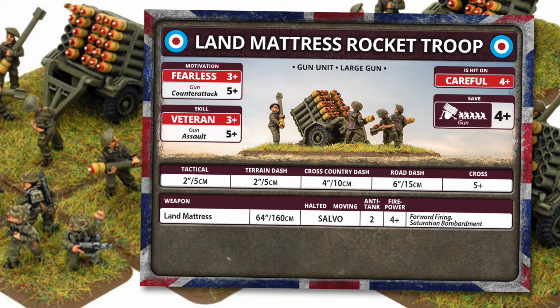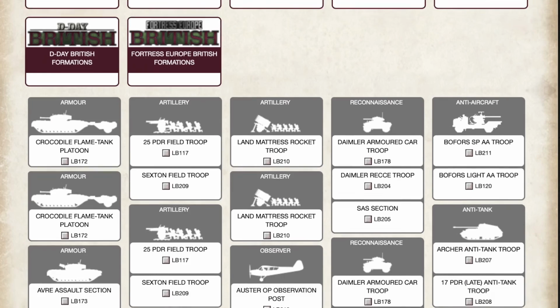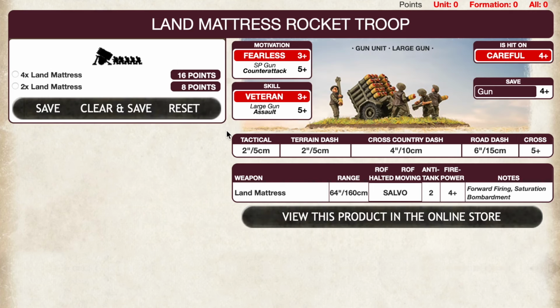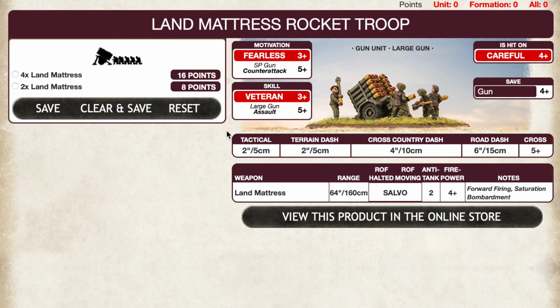Part of its effectiveness was all the rockets arriving on target all at once, rather than a sustained barrage from tube artillery. If we look at British Bulge lists on forces, you can take up to 2 Land Mattress Rocket Troops as support options for your force. Each troop has the option for 2 or 4 launchers. 2 are 8 points, while 4 are 16. Even with the sustained bombardment rule, I'd probably take 4 launchers. You don't want your 2-launcher battery to test for morale and run if one of the teams gets hit.